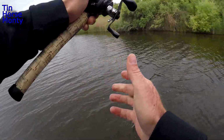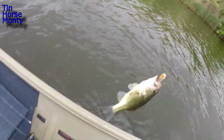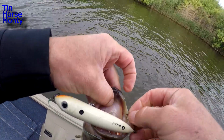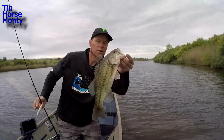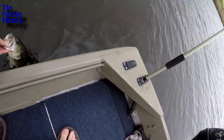Fish ate it. There we go, folks. Welcome to Goldeneye. Nice fish. A little Zara Spook one knocker action. Original hooks. Nice fish. Smoked that little Zara Spook.